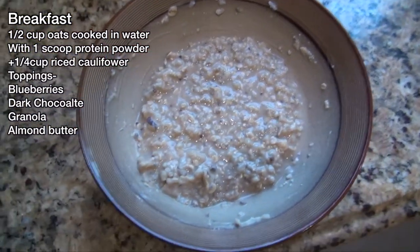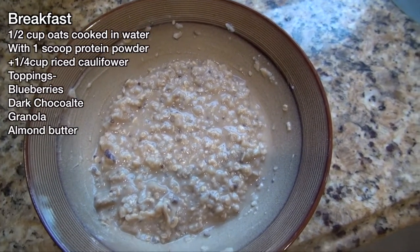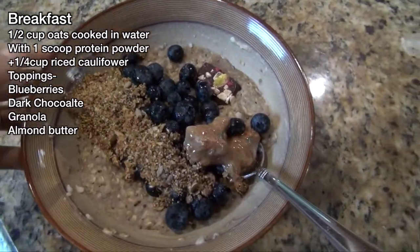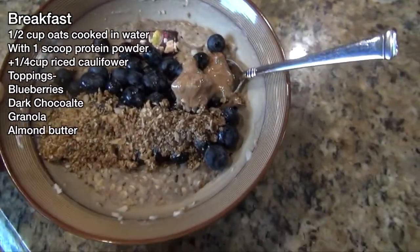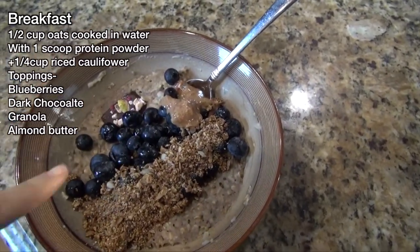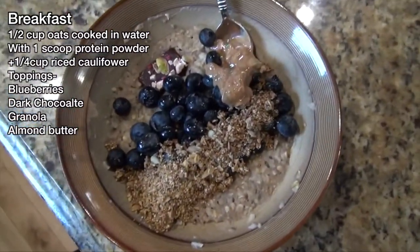Okay, so I've added all my ingredients, mixed it really well. Now I'm just gonna let it sit for about 5 minutes, and it lets the oats absorb that water. Okay, here's the final bowl. It's not exactly pretty or aesthetic or whatever people call it, but I think oatmeal is all about the toppings. I like to put fruit, dark chocolate, granola, and some almond butter. So yeah, time for breakfast.